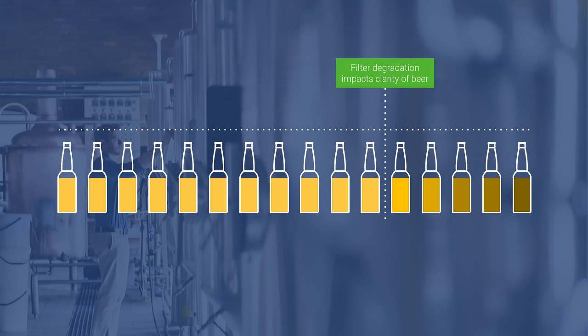If you do not pay attention and you take the filter off early, then you are losing the ability to get more throughput from the filter. If you wait too long, you end up getting a beer output that may not meet the quality, and you might have to scrap it. So it's really an art problem, where a brewmaster would make the decision on when a filter will have to be replaced.